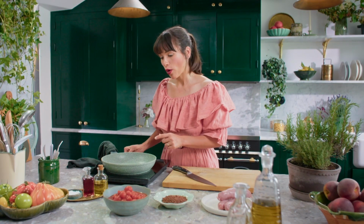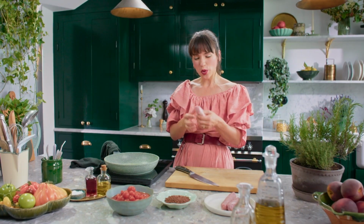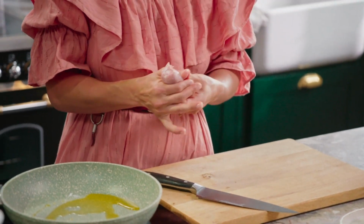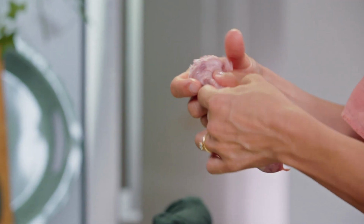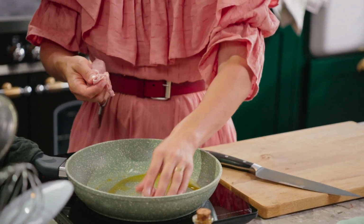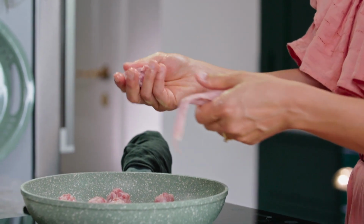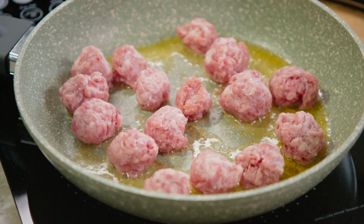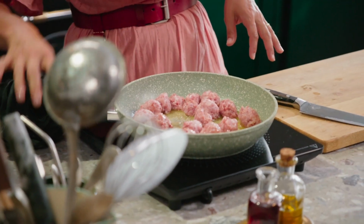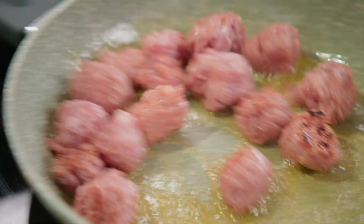So I'm going to add some olive oil to the pan. And then you want to take some good quality sausages and you're just going to open up the casing so you can squeeze out a little ball-sized meatball, about that size there. They're really super quick meatballs. Just squeeze it out like that. Those sausage meatballs are smelling just divine.